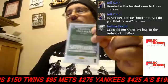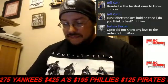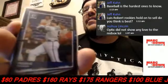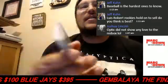Freddie Freeman. With that cool little shimmery, bursty. Showing up well on that card because of the background. But it's there. Trust me. Alright.